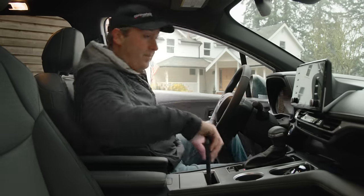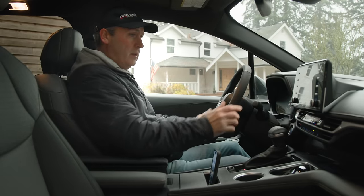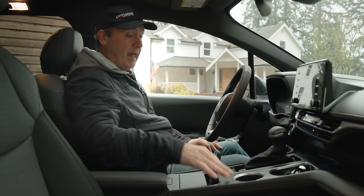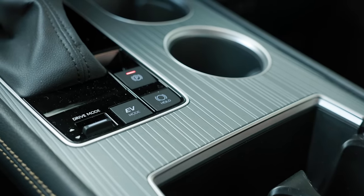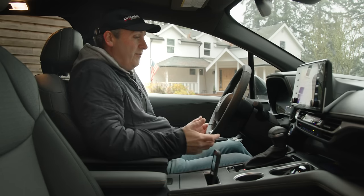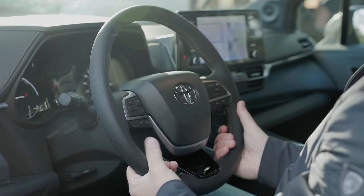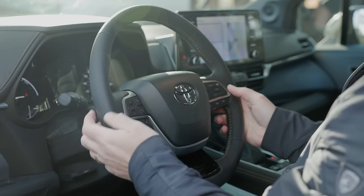Okay. Whew, it's cold out today. So what do we got inside here? Well, lots of plastic. It's not exactly the nicest place to be. I mean, this feels like a family car, you know? It doesn't feel luxury at all. I think the one high spot is actually the steering wheel, which is wrapped and has contrast stitching. It actually looks really nice.